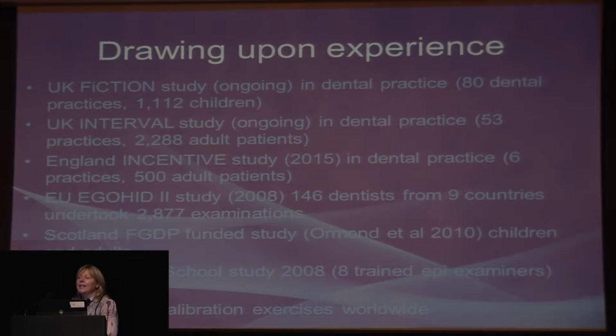So may I ask, who amongst you has used ICDAS before? Can you put your hand up? That's excellent. I recognise a number of people from having met in Valencia on a course there, which was wonderful, and I'll mention that later.